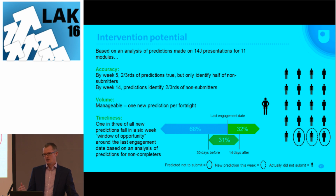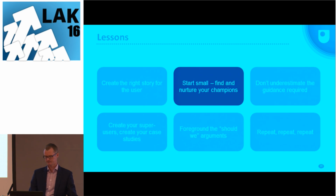So for me, the big lesson learned over the last 2 years in selling the use of predictive indicators is creating that story that applies to the end user, and that's our tutors with their tutor group.